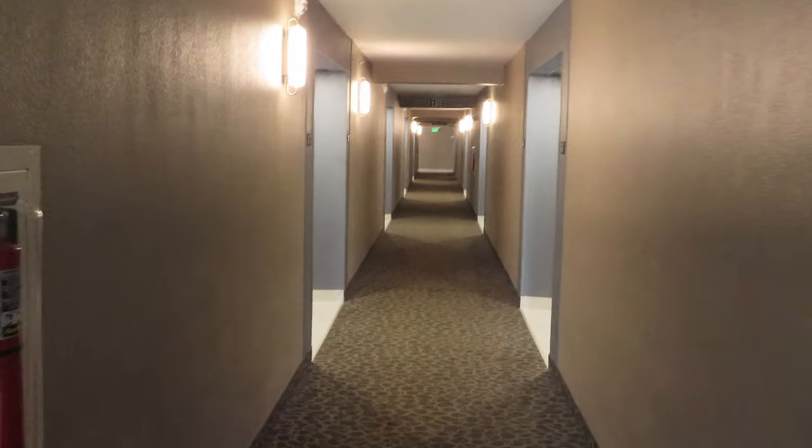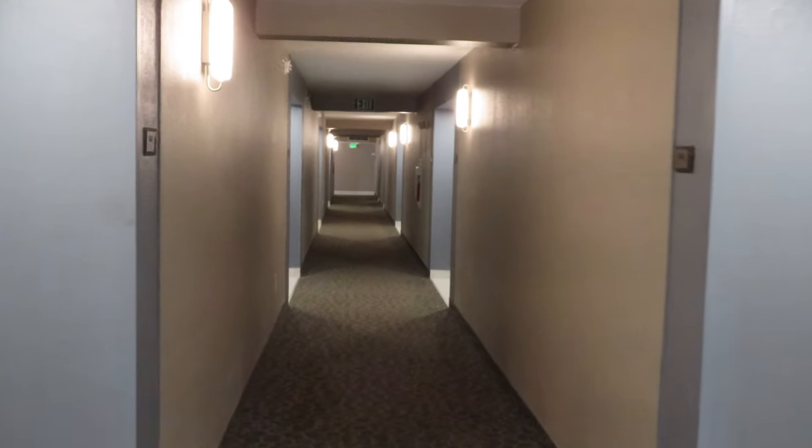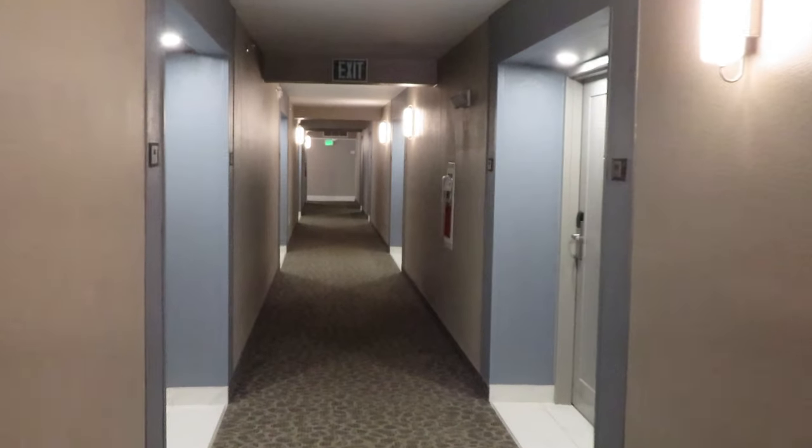And we're gonna head to the lobby. This place is like a maze. I got lost last time we were here, so we're all the way as far away from the lobby as you can get now. We weren't before, so this should be interesting.